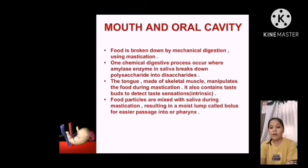In the mouth, food enters the digestive tract through the mouth or oral cavity, a mucous membrane-lined cavity. In the mouth, there are several parts, like the lips, which protect the anterior opening, and the cheeks, which form its lateral walls. The palate has two parts, the hard palate and the soft palate. The hard palate forms its anterior roof and the soft palate forms its posterior roof.